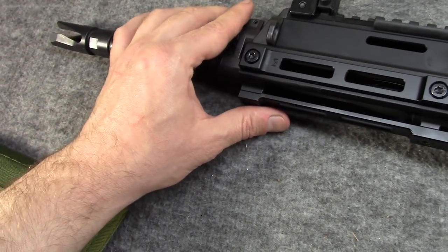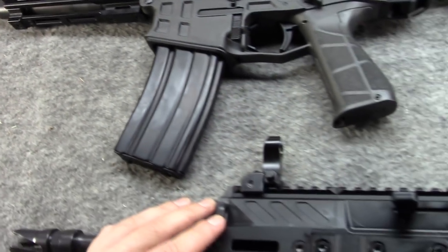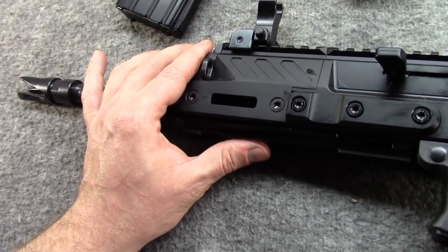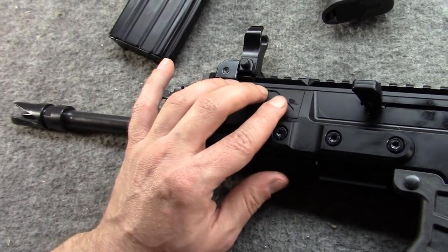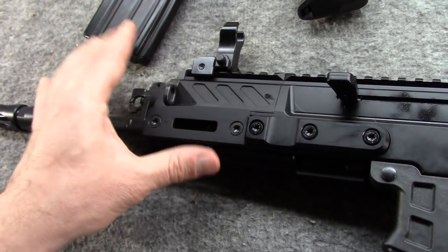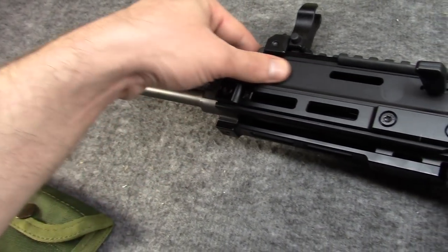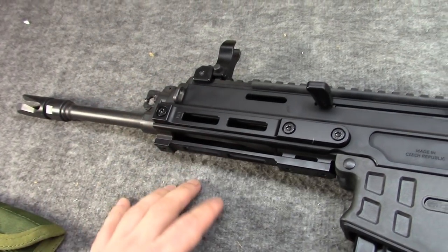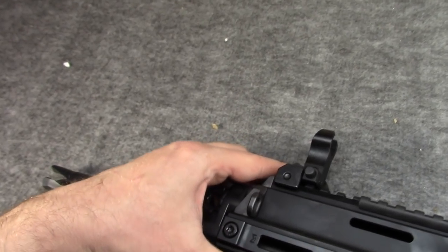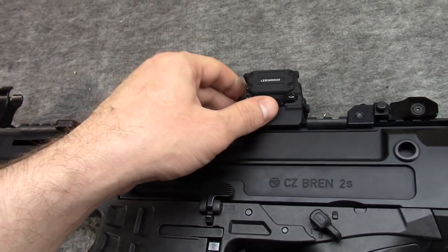This is obviously more of a squared off handguard with more space. This is more of a curvy, wavy handguard designed to be more modular. It also has more of a matte finish, more of a phosphate finish feeling. I'm sure it's not, but this has more of a gloss type finish. Both come with flip-up iron sights. These are very similar to the ones seen on the 805, but a little bit different.